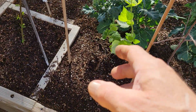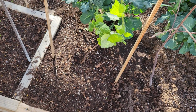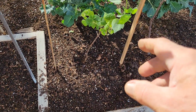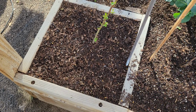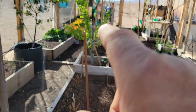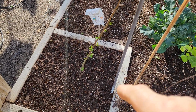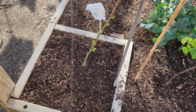This is the raspberry that I had growing in my kitchen window, still in the original bag it came in, and I got that transplanted out here. I didn't put it in this one because this one has a cutting from that pear tree that I stuck in the ground here, and it's growing. It looks like it's going to set root.